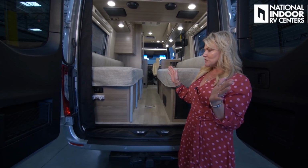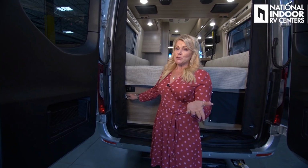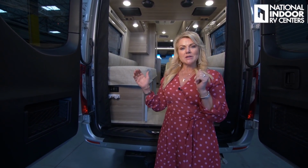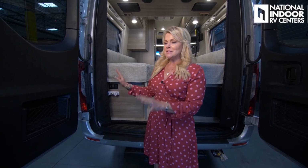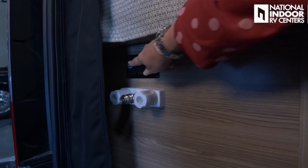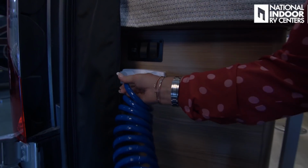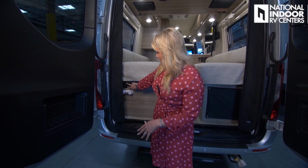All right, a few more things to show you in the back of the coach here. First of all, we have an outdoor shower. Now, I love this option, especially if the space inside's a little too tight for you. You can make your own little shower here, or if you want to, hose off the kids or the furry friends, this is a great way to do that. And you've got a water pump button right here. So you just connect your hose here, and here's your hot and your cold.